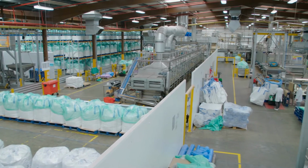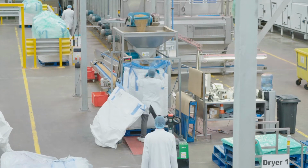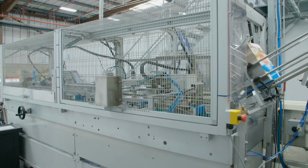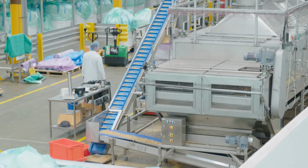Pioneer Foods is a manufacturer of breakfast cereals. We manufacture predominantly for the own brand market for all major supermarkets. We make around 280 SKUs. We have something like 300 raw materials in our business, and we carry numerous allergens.